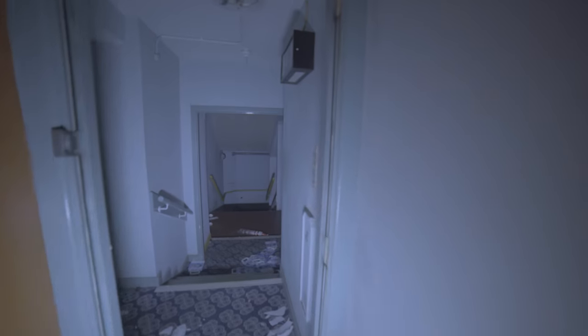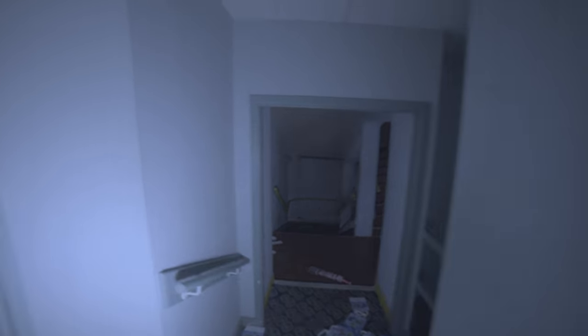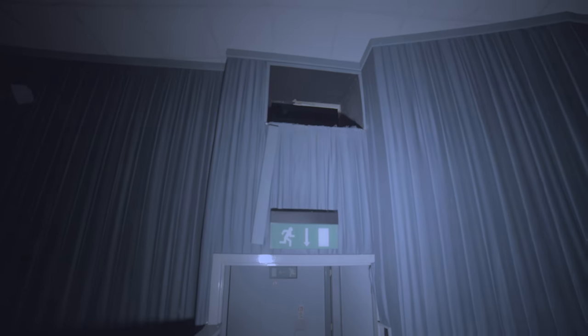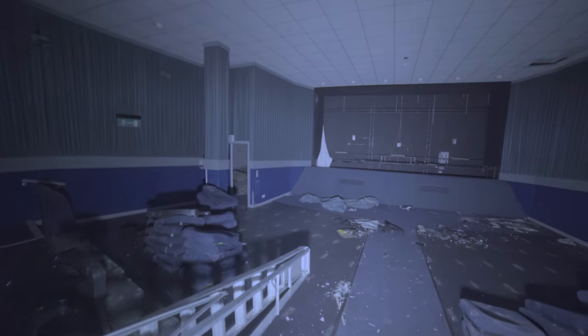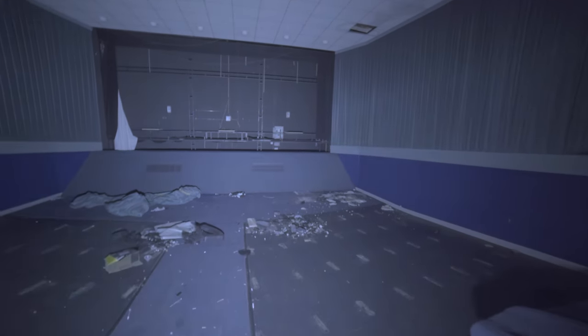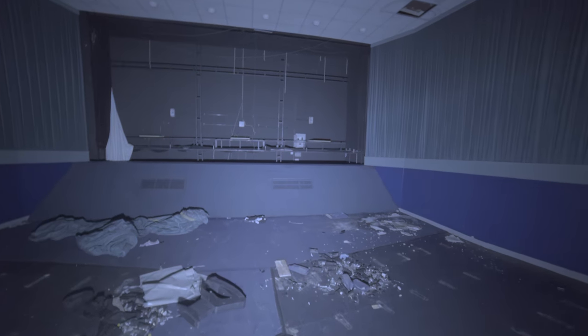Oh, this comes down and around. Oh, it's a different screen. It's a different screen. Oh my God, they had a small screen. Another screen in here. Wow, so that's the projection room. I didn't know they had more screens. That's pretty awesome. So, smaller screen.